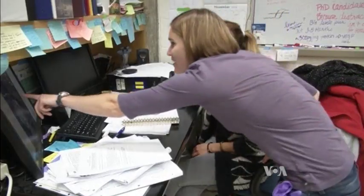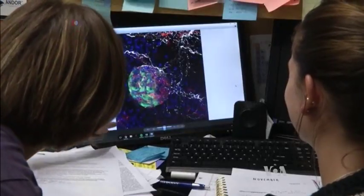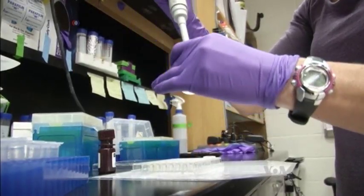Nerve growth factor, or NGF, has a second job in the body. Reggie Curavella's team found receptors for the protein in pancreatic beta cells. They produce insulin, vital for the body to metabolize glucose.